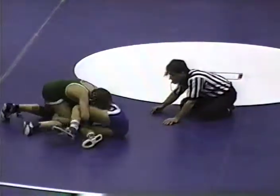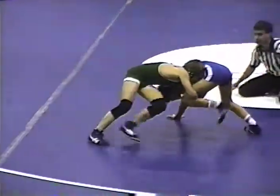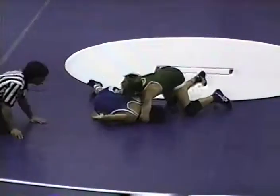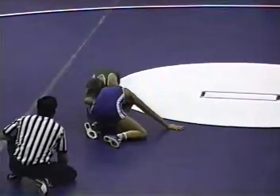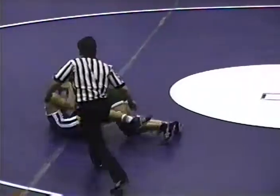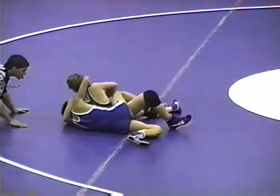Okay, the referee is holding his fingers with 2 points. He will not decide whether it's 2 or 3 points until the series is over. Penn Ridge had the man in the cradle. Now he has switched to a headlock.